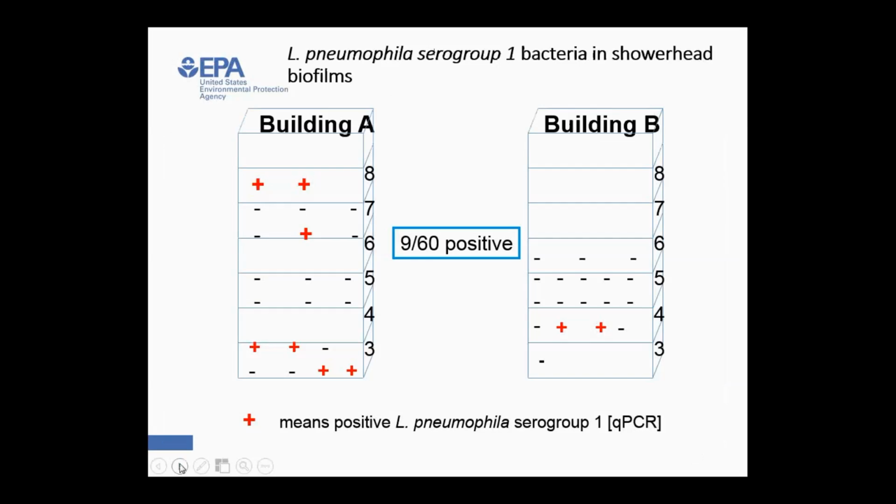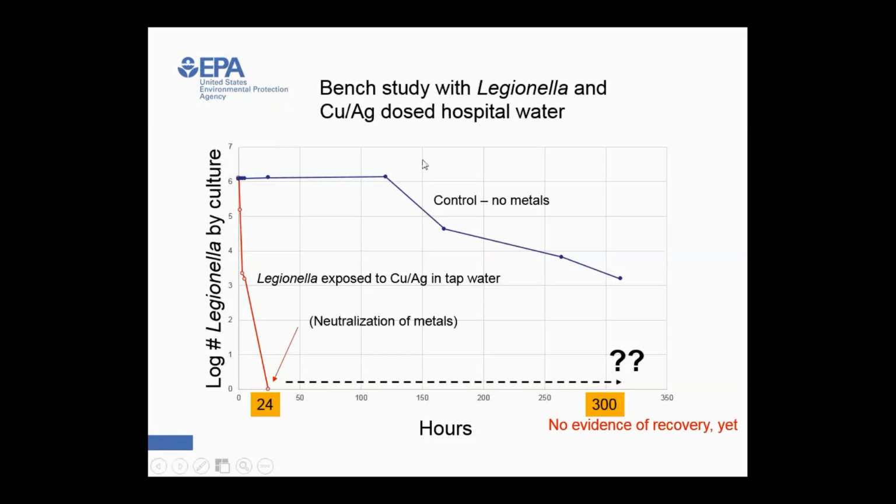Okay, and then the last slide I have is just some bench studies that we're doing. We've just started with Legionella, challenging them with the copper and silver hospital water. So this is water that's been dosed, and we're bringing it back to our lab and challenging the Legionella. Right now we're just doing pure culture work. We're looking so we can document that the copper silver ions have an effect on the culturability of our Legionella cultures. We're neutralizing the metals and holding the cultures. We don't see any evidence of resuscitation. Our plans are to add some additional measures of viability. We'll look at membrane integrity, messenger RNA transcription, and also resuscitation in amoeba.